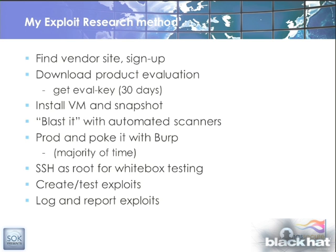So, a quick look at my methodology. Basically, I'm visiting vendor sites and downloading products. Typically, the products I'm downloading are virtual appliances. A lot of appliances are evaluated in this way because it makes the sales process really easy, but it also makes my exploit development process very easy. Typically I get a 30-day evaluation license, so I'll download the product, unpack the VM, run the wizard, and off I go.